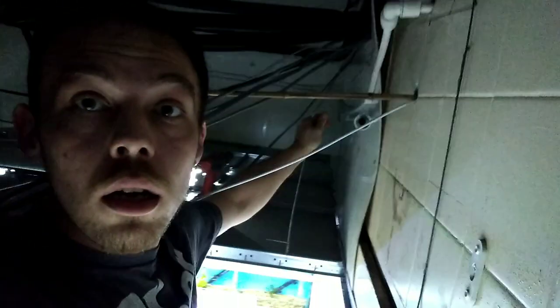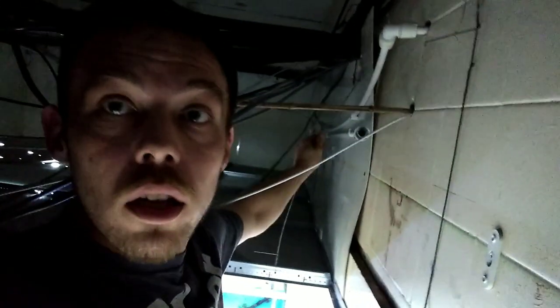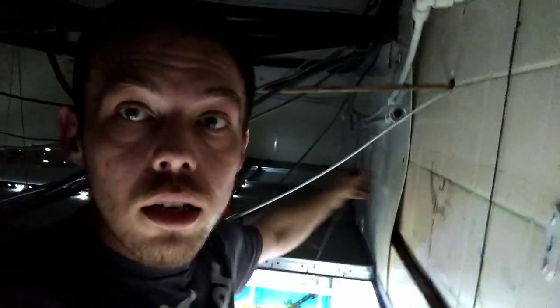Change of plan. So I've noticed that where they've hooked these up, it's just swinging in the wind. Same with that one over here. They're not attached to the walls. They are literally doing nothing. So I'm going to have to take them off this, drill them up here to the wall.